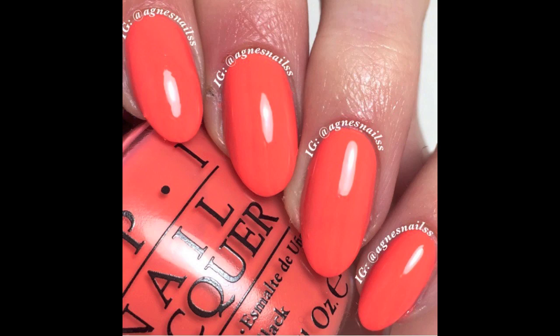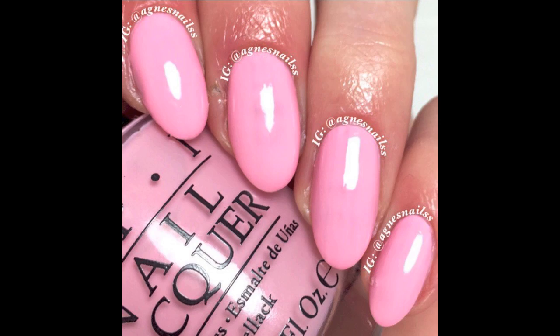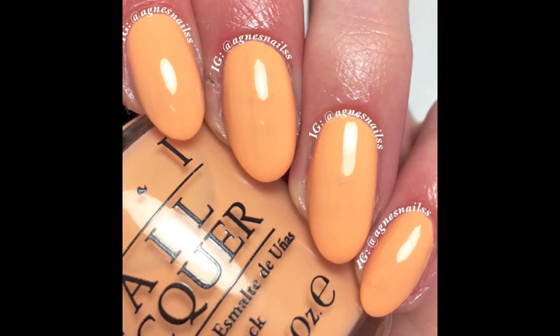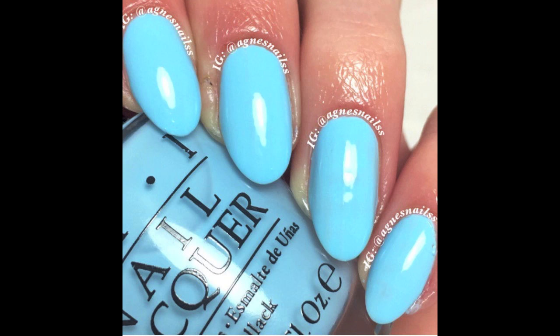So SPF XXX is a bright coral color. Tell Me About It is a kind of pastel yellow. It's not as light as the yellow from the soft shades, a little bit brighter than that. What's the Double Scoop is a lighter pink. I'm Getting a Tangerine is a lighter, almost pastel creamy orange color. Flip Flops and Crop Tops is a medium bright pink. And Sailing and Nailing is still considered baby blue, but a brighter baby blue.